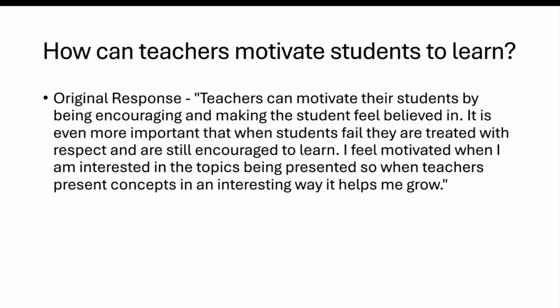It is even more important that when students fail, they are treated with respect and are still encouraged to learn. This is definitely true. I feel motivated when I'm interested in the topics being presented. When the teacher presents concepts in an interesting way, it helps me grow. I think interest is definitely a big factor in student motivation. So I did identify that, but I have a shallow understanding at this point of motivation in education. Let's take a look at how my thinking has changed.